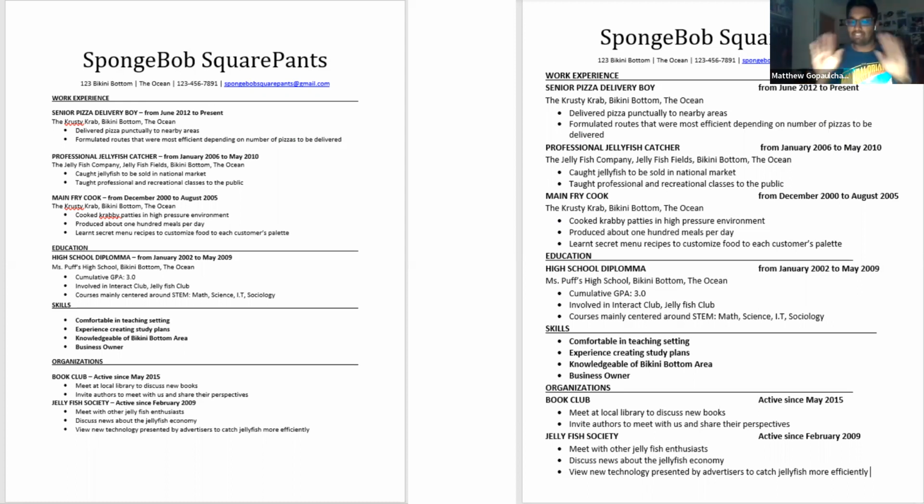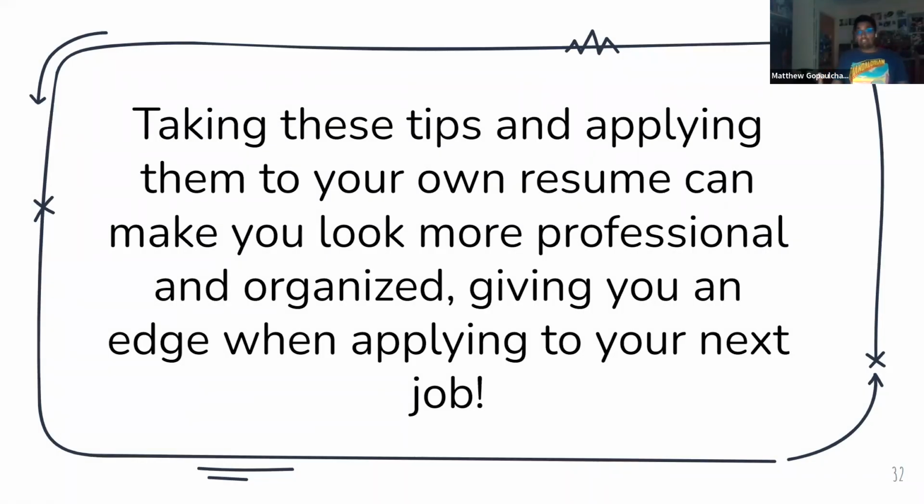We want our resume to be as full as possible so that it looks more professional and also gives the illusion that we have more skills. You know, if there's less space, employers might think, it seems like they don't have that much experience because it looks so tiny. So this is what a professional resume would look like when you fill up all the spaces and you have a good layout. So taking these tips and applying them to your own resume can make you look more professional and organized, which will give you an edge when applying to your next job.